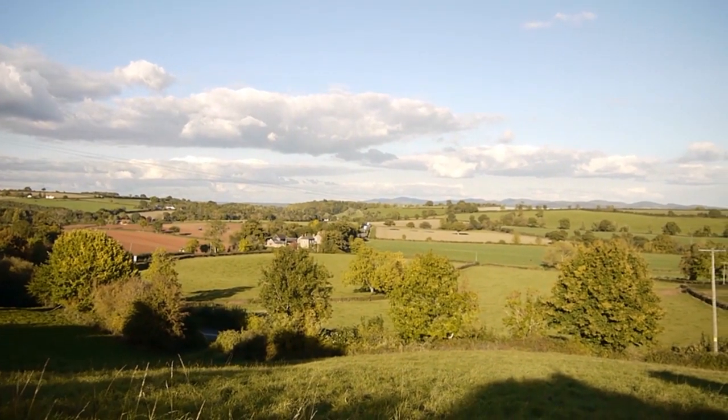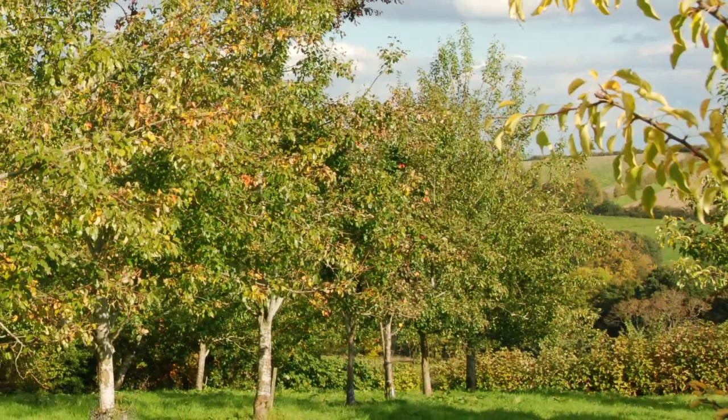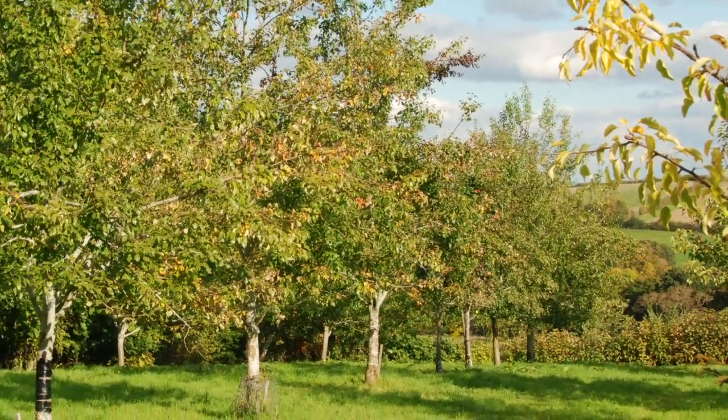Cider and perry have been made at Woodredding for at least 200 years. The farm boasts a working cider press dating from around 1790, although nowadays the press is only used for big apple events.